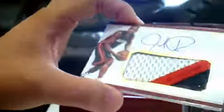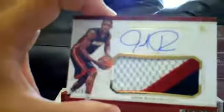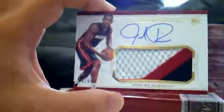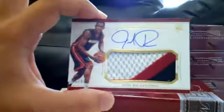And then our first rookie patch auto is this guy. Oh no, this is a different guy. Josh Richardson, 6/99. Checking his jersey number. I have no idea what his jersey number is. But I remember he actually sank a couple of big threes in the game. So potentially a pretty good sharpshooter, 6/99. Nice rookie patch auto for the Miami Heat.